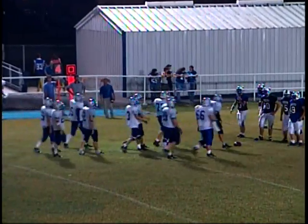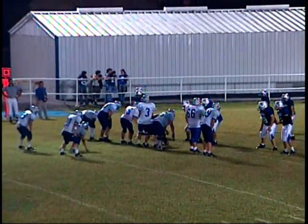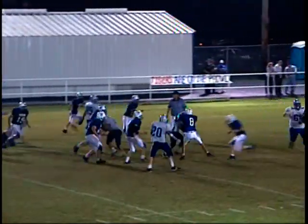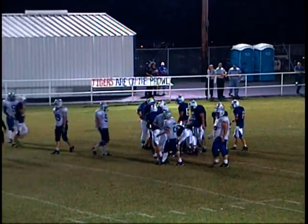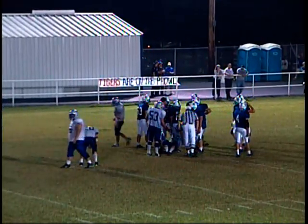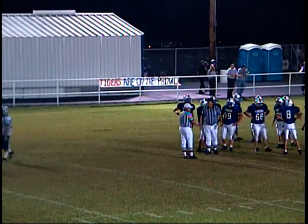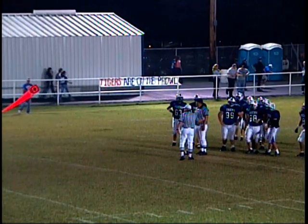Fourth and 1 for the Hornets from the Tiger 36, inside a minute to play. The give is to Gearless. He has a first down to the 30. First down number 7 in the game now for the Hornets. Gain of 6 for Gearless. 17 seconds.